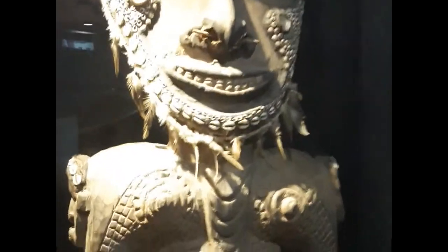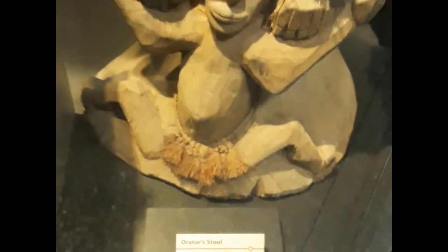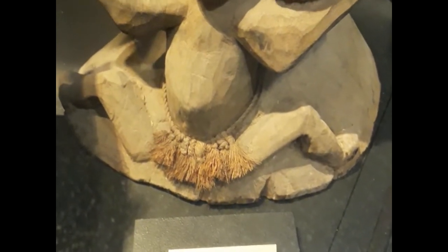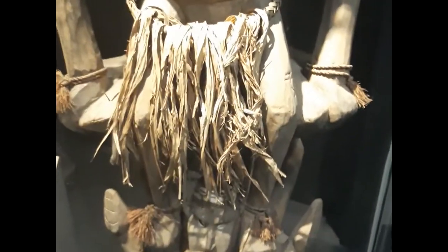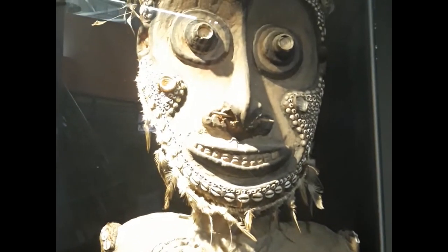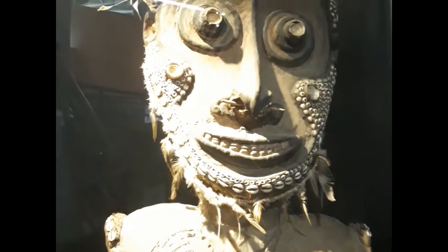Now welcome to Walt Disney's Enchanted Tiki Room. This is actually an orator's stool. Oh, I caught something. In the tiki tiki tiki room. Aloha!